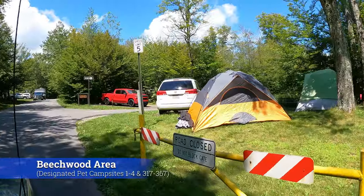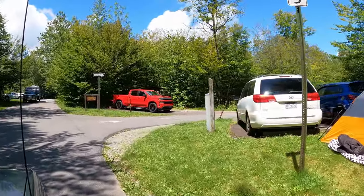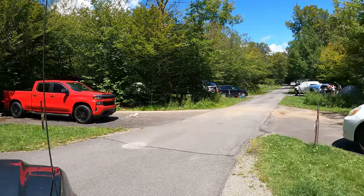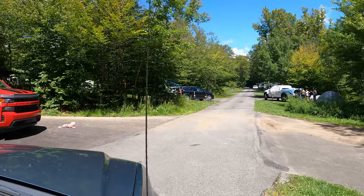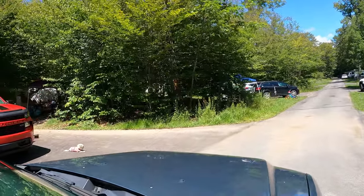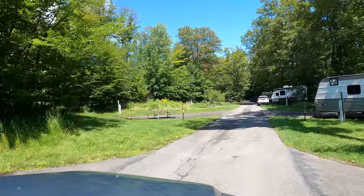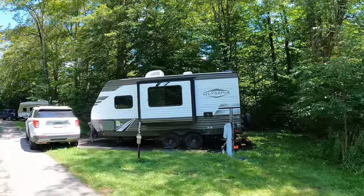Beechwood is open from April through mid-October. It has 106 campsites. All sites have 30 and 50 amp electricity, but only potable water. Only some of the sites are pet friendly, so just be careful when you're booking your site if you're going to bring your furry friend with you.